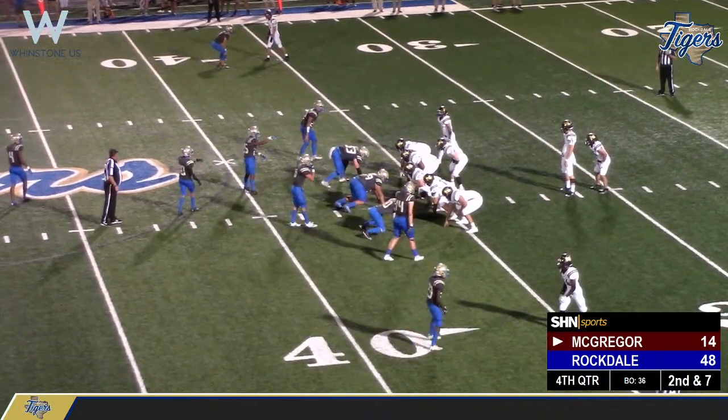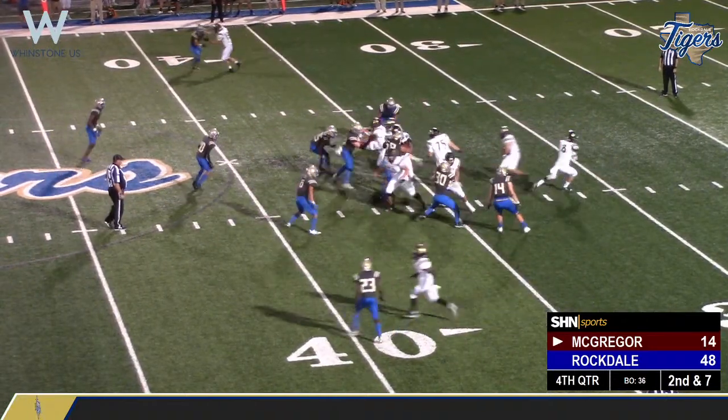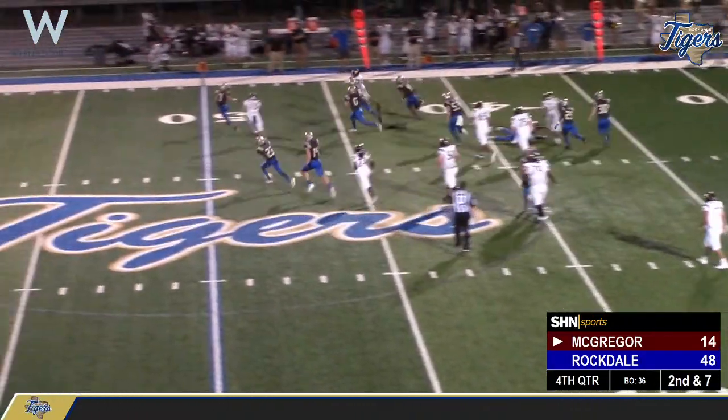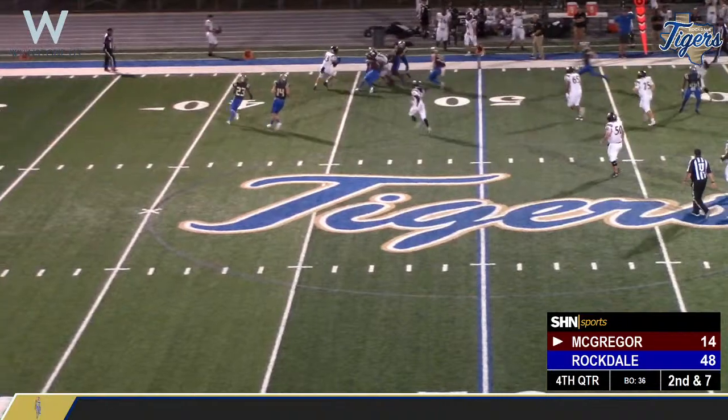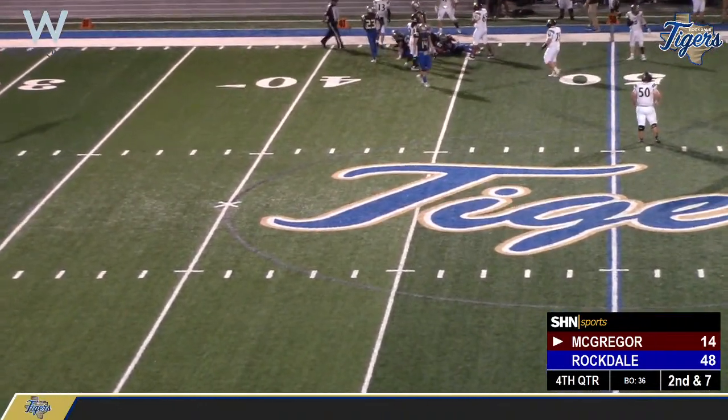Second down at about 7 now in the gun. Receiver split to each side. On the left hash, snap is back. Handoff over the right side, bouncing outside, 35 to the 40, still going. Turns on the jets across midfield to the 45 and brought down. That'll be enough for a first down.